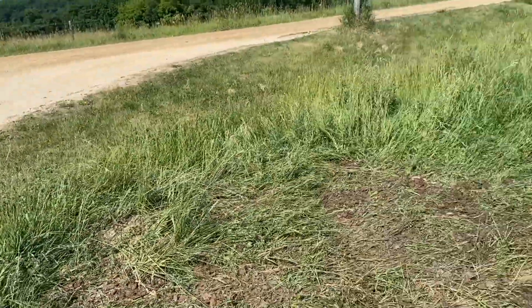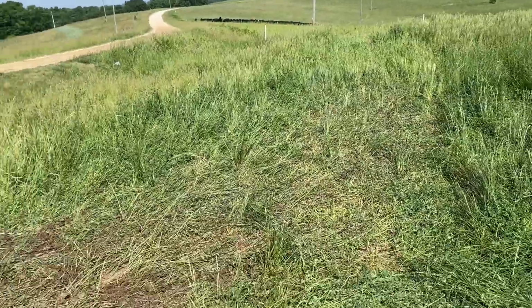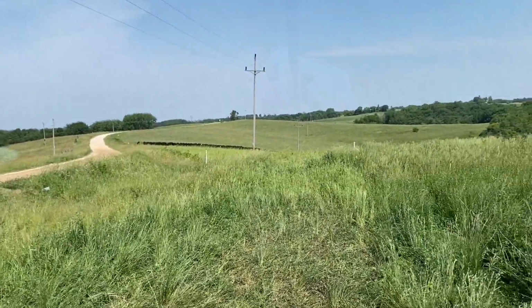This is where we unloaded them. Had poly wire on both sides leading right to it. Definitely got the trampling action in there leading to the new grass.